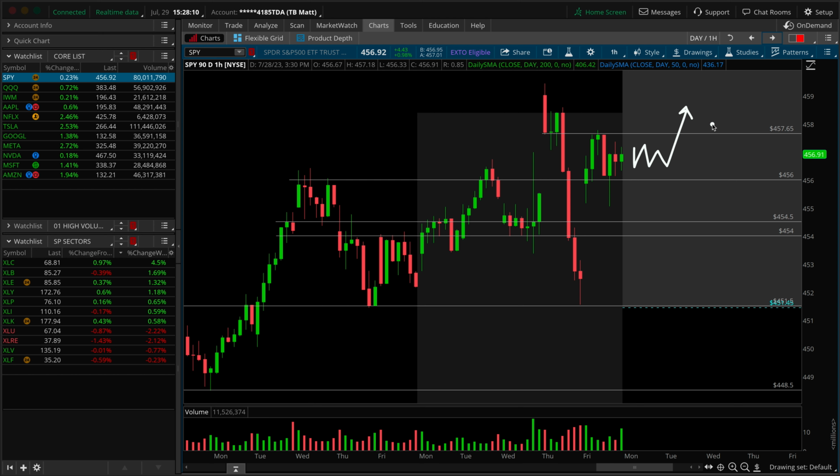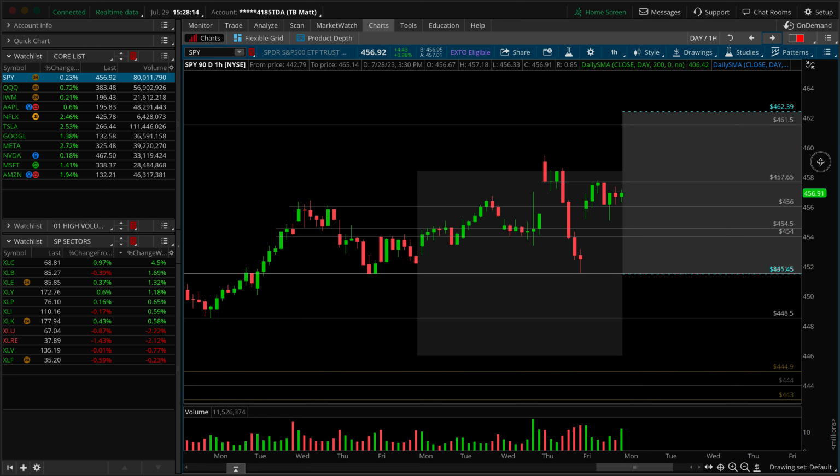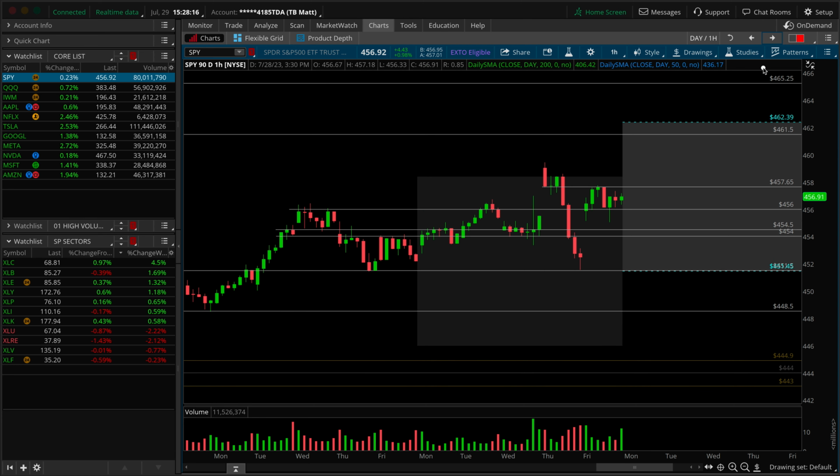Cautiously long for moves in the upward direction. Upper targets start to become 461.50, upper edge of the expected move. Then beyond that, this is a pie in the sky target. Not advocating for that this week, obviously, but 465.25 is your next structure.